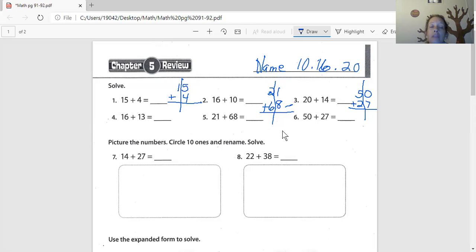Now that brings us down to number seven. Number seven says, picture the numbers, circle 10 ones and rename and solve. That's not what I want you to do on this. I want you to show me two numbers, 14 and 27. I want you to show me them in sticks and spots.